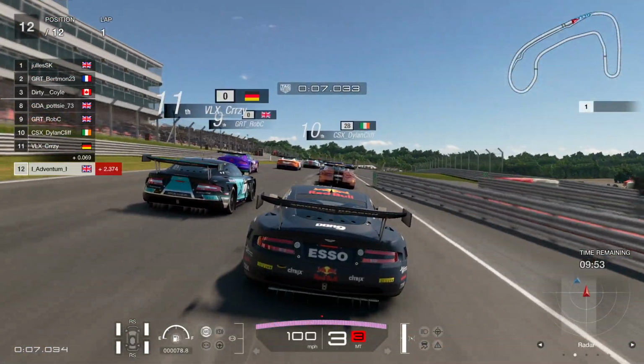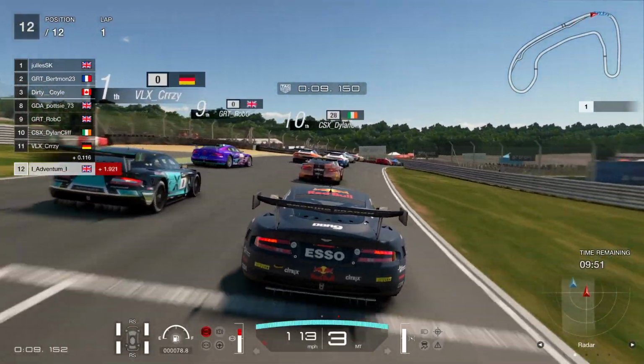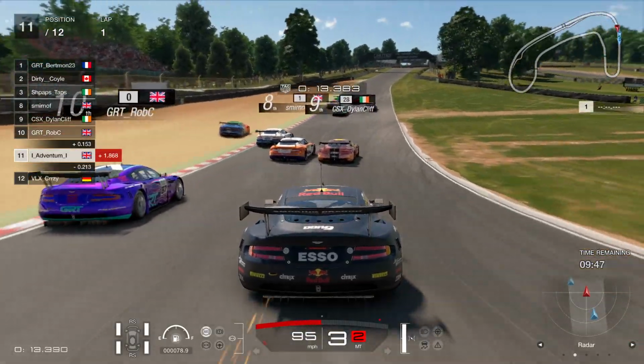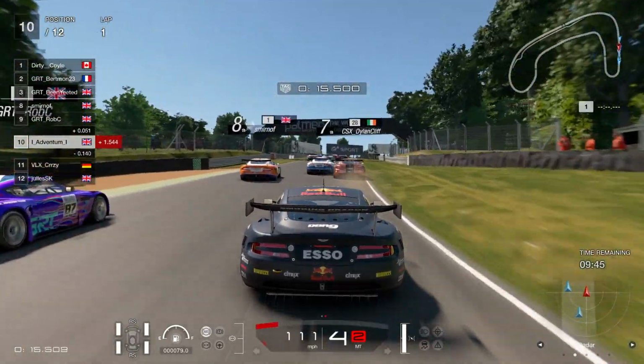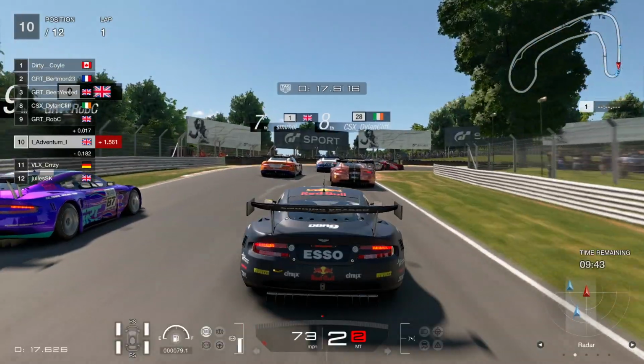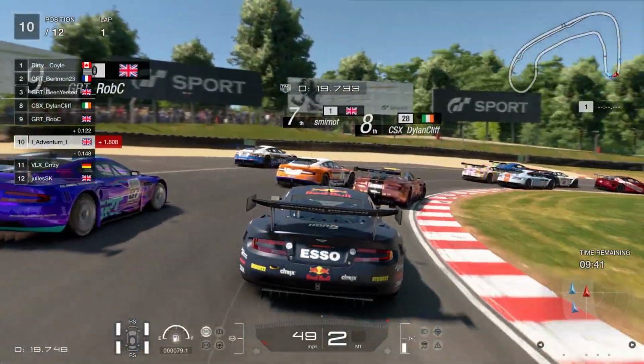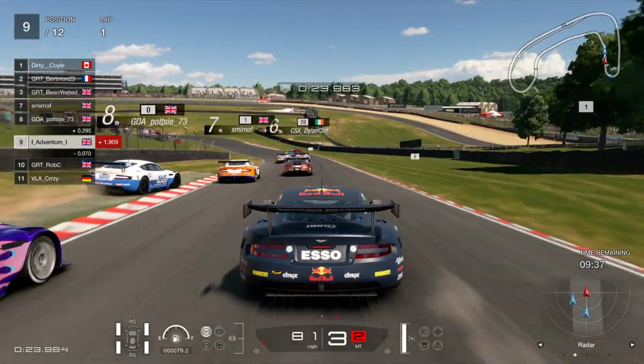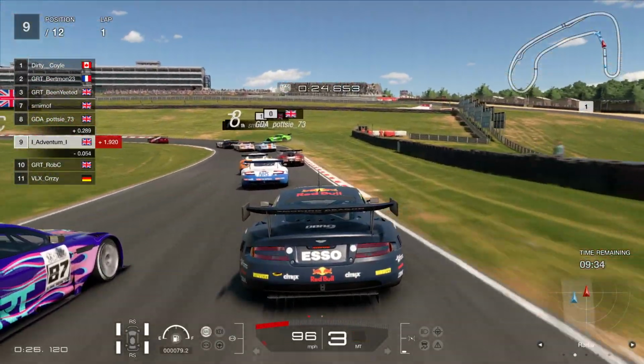And VLX Crizzy there on the left gets a much better start than we do, but we do have that inside. Be nice and cautious through the first corner there. We do have our first casualty, Jules, over there, who jumped into this race without any practice, so obviously caught out a little bit there. Up the inside of Rob we go. A little bit of contact over there between Potsy and Smirnof, but nothing doing.